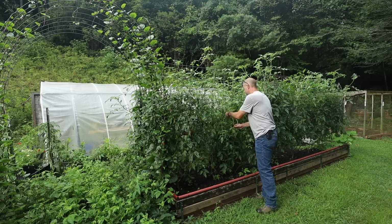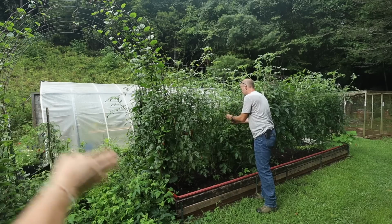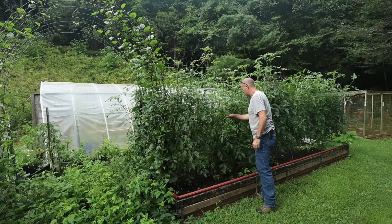Yes. At this end of the bed here with the arch, you can see our Malabar spinach is going all the way. It's almost reached the top.